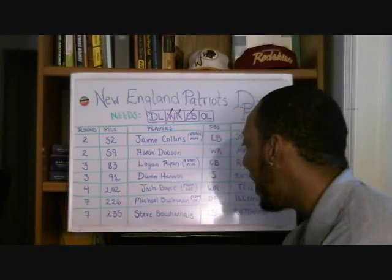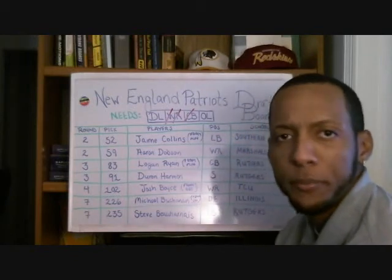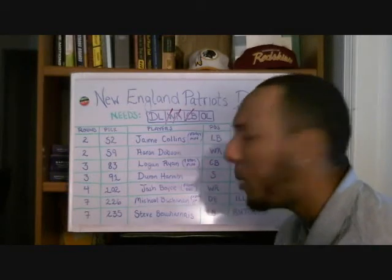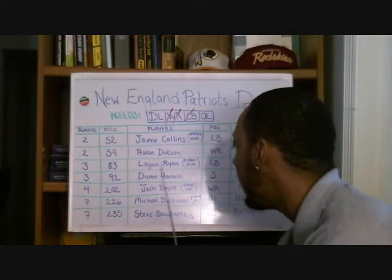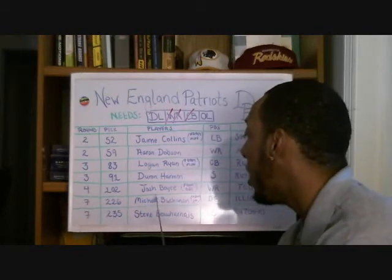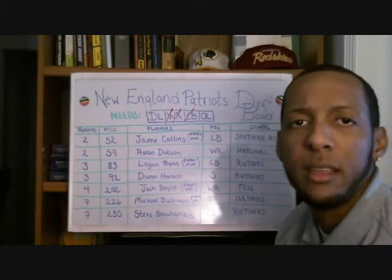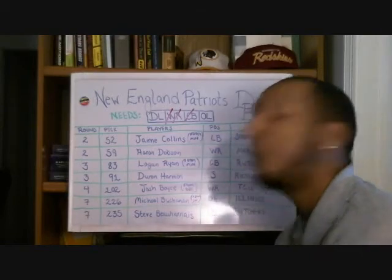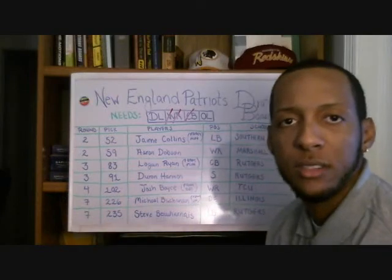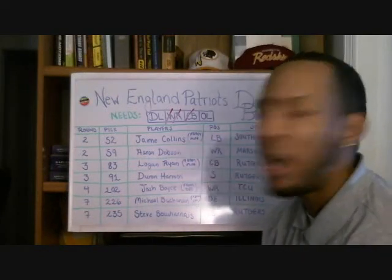And so Michael Buchanan at 6'4", probably about 250, 255, maybe 260 pounds, is a very, very intriguing prospect. And I think this is a guy that if the Patriots are able to mold, and he doesn't have to play right away. He's a guy that they can platoon into the game. They're not asking him to come in and start right away, of course. He's a seventh-round pick. He's just trying to make the roster.